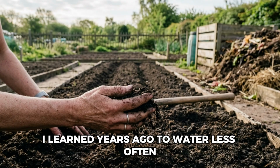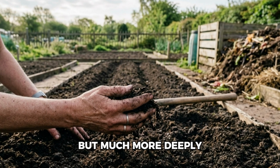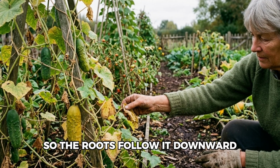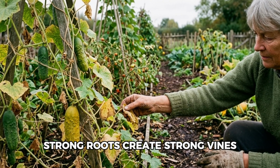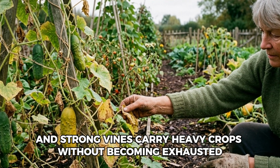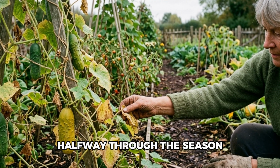I learned years ago to water less often but much more deeply. I want the moisture to travel well below the surface so the roots follow it downward. Strong roots create strong vines, and strong vines carry heavy crops without becoming exhausted halfway through the season.